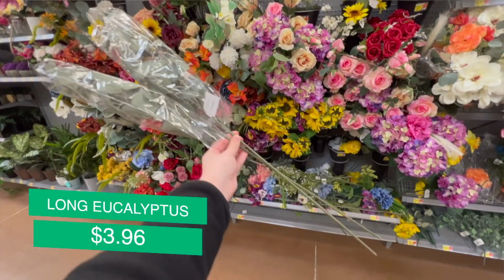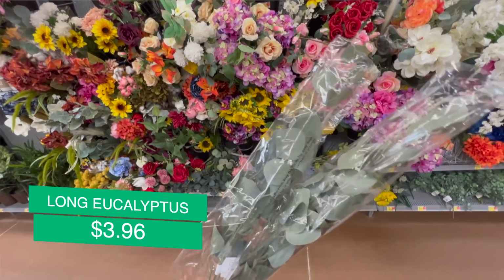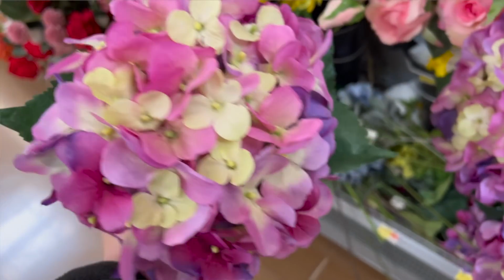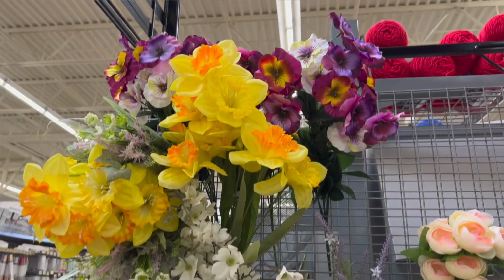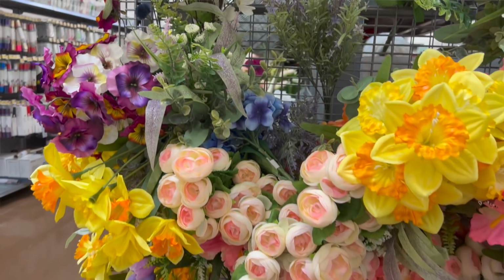I really also love these long eucalyptus stems. They're under $4. These are great for parties and weddings, and I like to use them year round just to put in vases. You can trim the bottom off really easy with miter shears, making it a really easy way to customize and get it to fit your space. On top of all that, they've got a wide variety of more greenery and faux flowers that you will totally find something that you like for your project or decor setup.